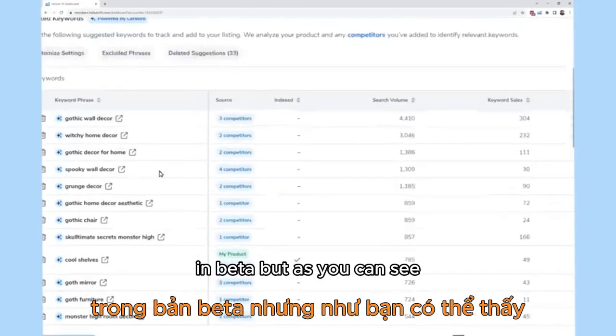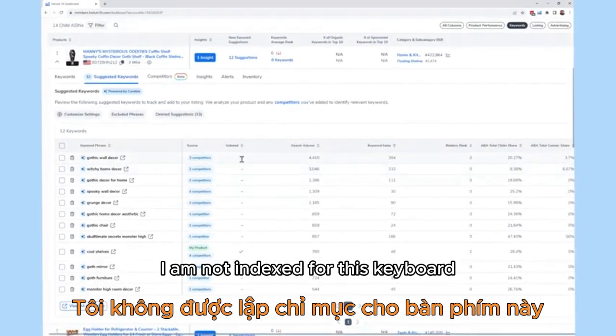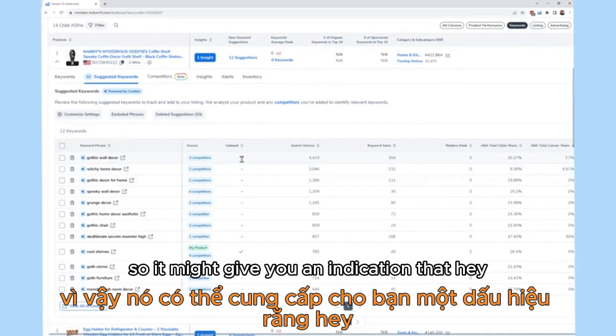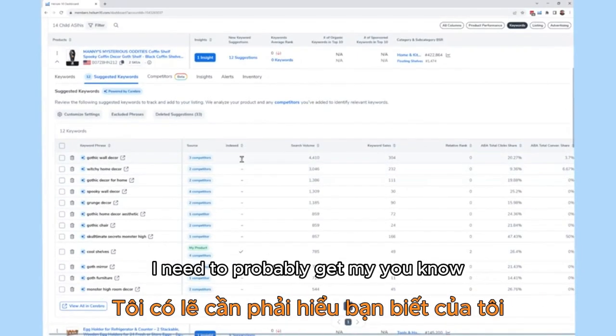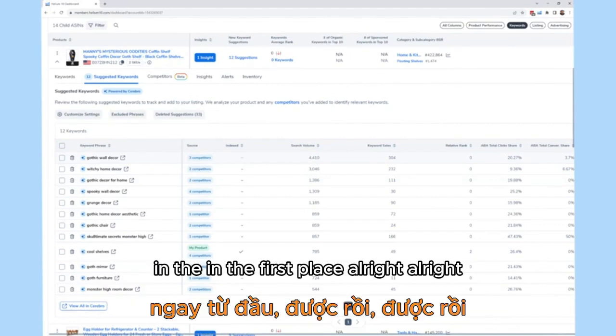In beta, but as you can see, there's going to be a column here where maybe you're like, wait a minute, Gothic wall decor, I am not indexed for this keyword. So it might give you an indication that, hey, I need to probably get my indexing fixed on this keyword in the first place. All right.